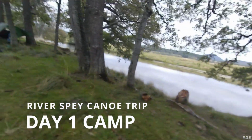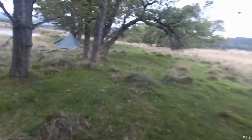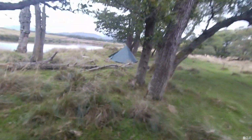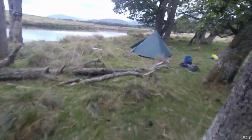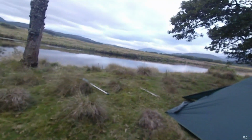So we're at camp now. Mick's prepping wood. We've got some cows. I'll just show you my tent setup. I've not finished yet, but the light's going. So I just thought I'd show you before it all falls down, goes dark.